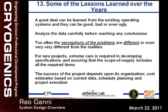The next one is, what are the lessons we learned over the years in building these plants? A great deal we can learn from operating systems. That's how I learned. More than as a vendor, I learned a lot more as an operator of a system today, because you start seeing the implications, then you start seeing the theory behind it, why and why not, and see where they can meet. They can be good or bad.